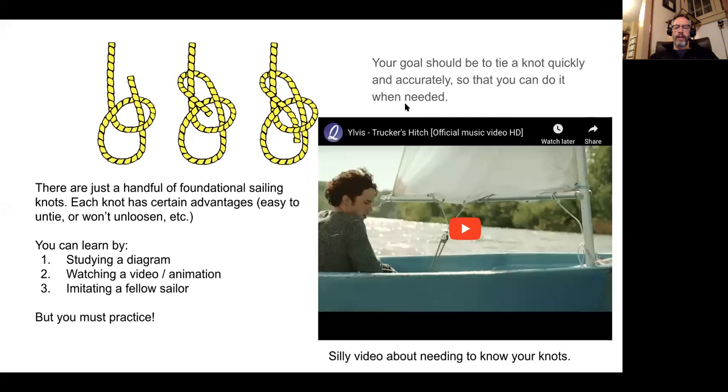Different people like to learn knots in different ways. For some people, studying a diagram like this one is the most effective way to learn. Some prefer to see a video and animation of the knot being formed. That can be helpful. There's some great YouTube channels and websites for that sort of thing. And the other approach is to just have a fellow sailor teach you and imitate them step by step.